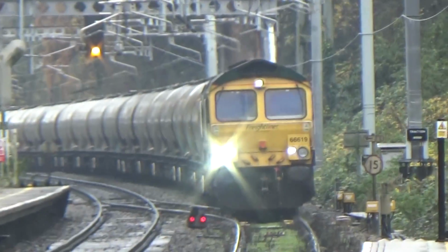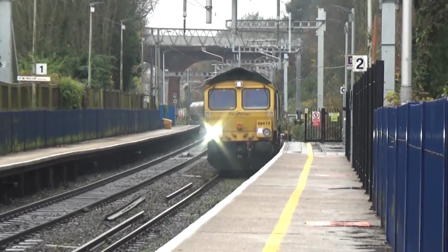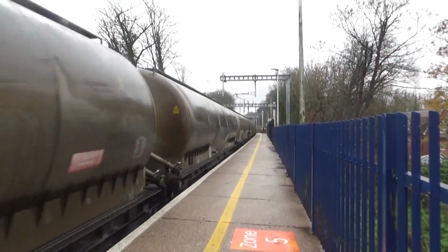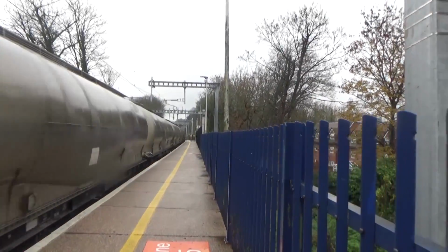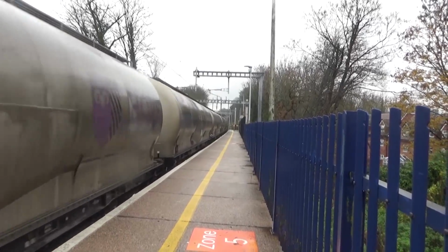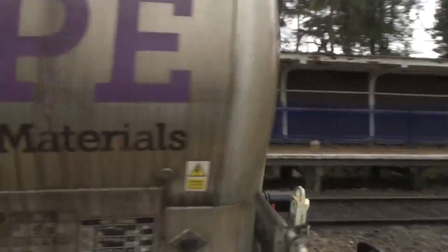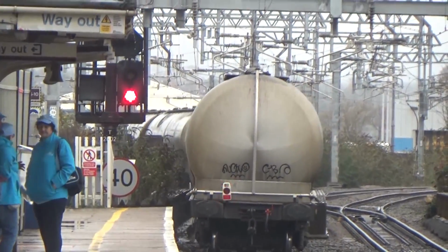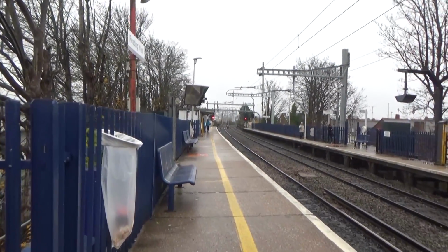Right, approaching through now, we've got some more freight. It is 66619, the Freightliner. It's got a nameplate, Derek W. Johnson MBE. The other 66, got to say, had the nameplate the Maltby Raider on it. Did forget to say that one, but there that one goes anyway.